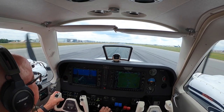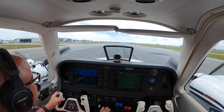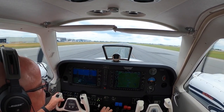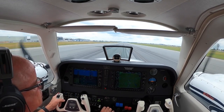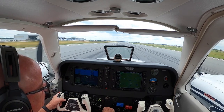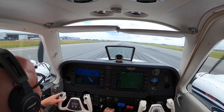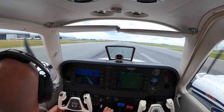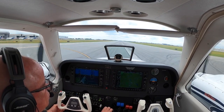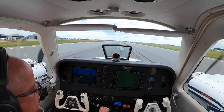Point 9 or so. Okay, right off at the end and over to ground. 3 Delta Delta, thank you. Little gas on a little bit. If I knew no one was behind me, I would have landed long.